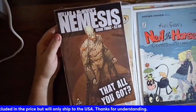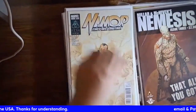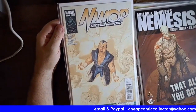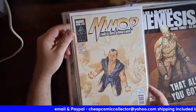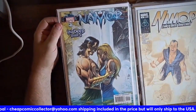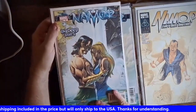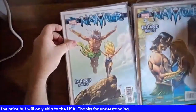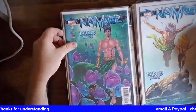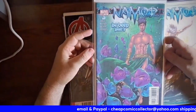Nemesis, number 3, by Mark Miller. Namor, the First Mutant, number 8. And this is Namor, number 12. I think this is the series where he was like a teenager, kind of. Never understood that series. Here's number 11. Yeah, it's that series. Number 9. That's kind of a cool cover with all the purple fish, though. The colors are neat.